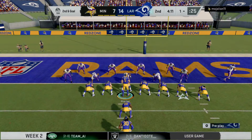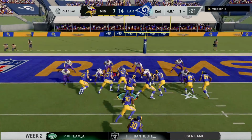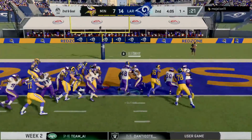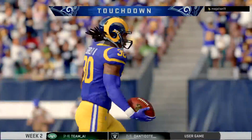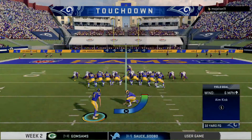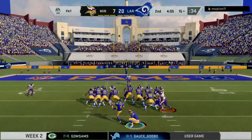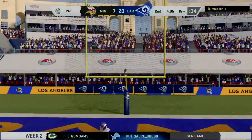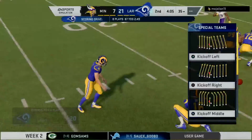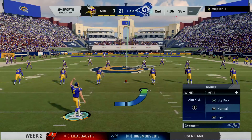Second and goal from the 1. They'll try and push it in with Gurley. And he is into the end zone. Touchdown, Los Angeles. Todd Gurley, his second touchdown on the season. And the Rams tack on to their advantage. Zerline good with a PAT. And it's now 21-7.